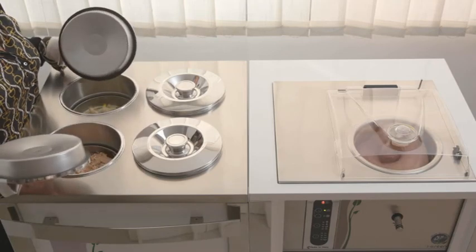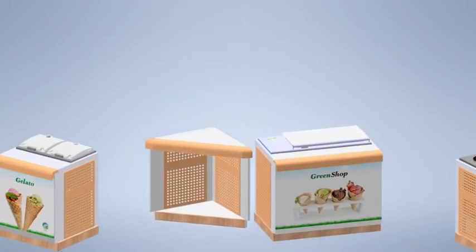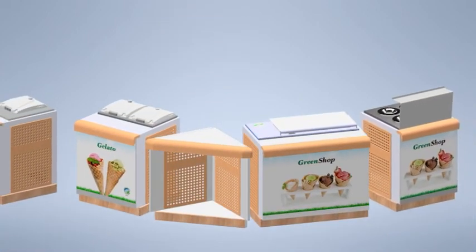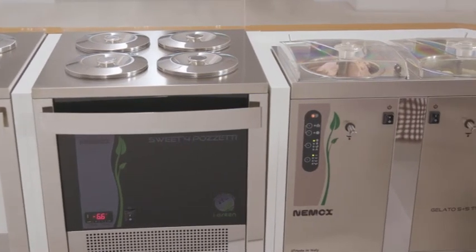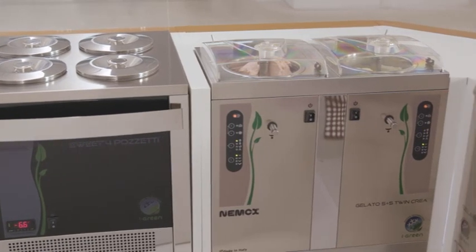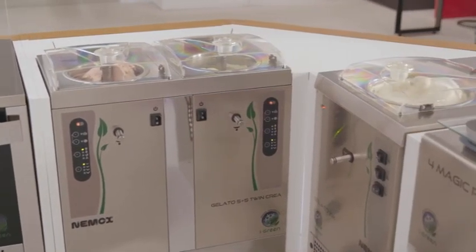An elegant solution that can also be placed in the dining hall of a restaurant. Namox also offers 5 modules incorporating the machines, which can be combined to obtain personalized solutions tailored to the needs of the premises. The combination of these modules can meet all the needs of individual operators, as well as creating the basis for a franchising outlet, offering modular, expandable, economical, and customizable solutions.